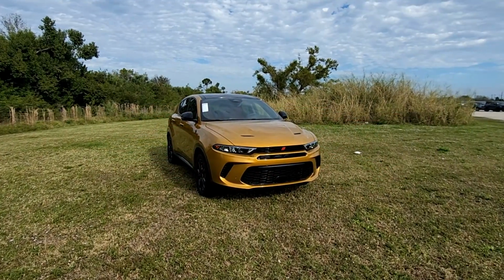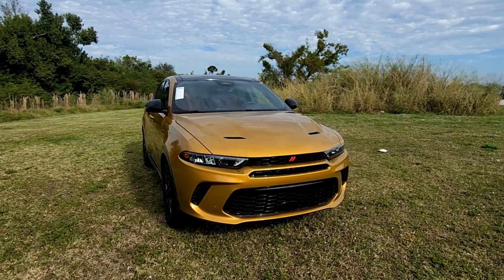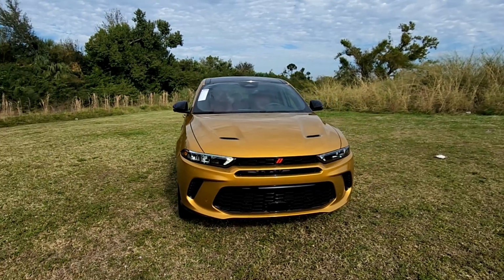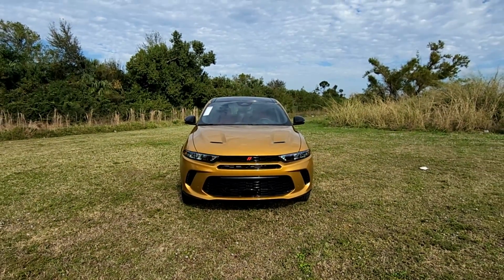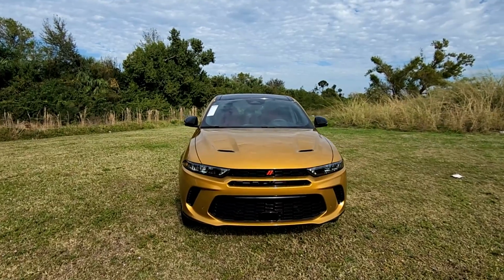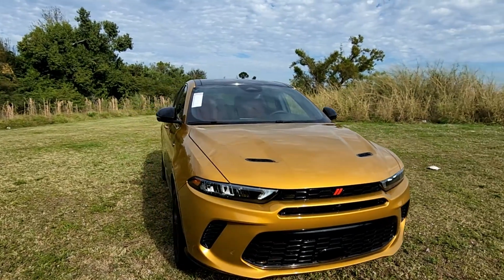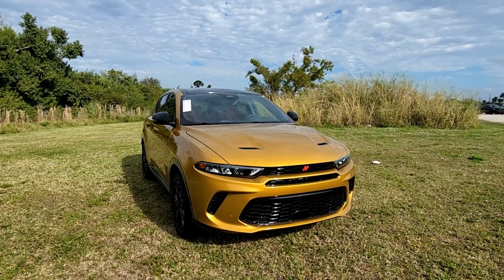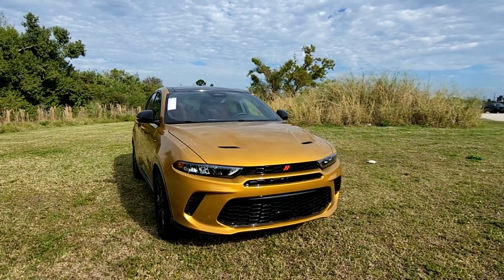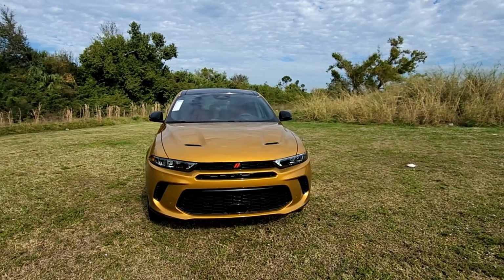So the Dodge Hornet first came out with the gasoline-only versions about the summer of 2023. Now we're in January of 2024, and these just started hitting the showroom floors about 3-4 weeks ago. It looks very similar, almost identical, with a few differences on the exterior. First of all, it sits lower than the GT and the GT Plus. The ground clearance is about 6.1 inches versus 8 inches on the gasoline versions.